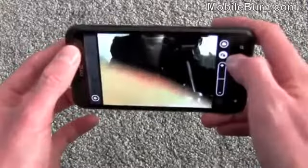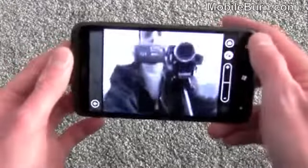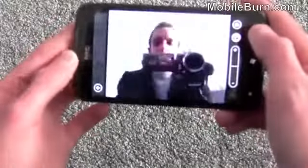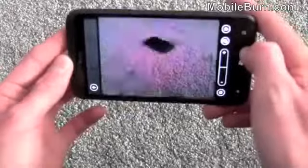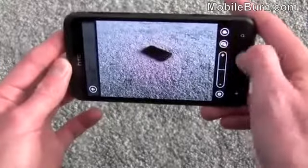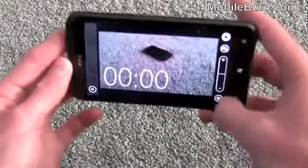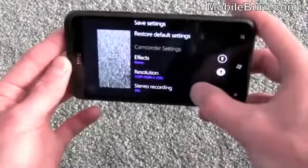There's also this button here, which will flip to the forward-facing 1.3 megapixel camera here. So there I am behind the camera. That's obviously for self-portraits or whatever when you're out and about. And then we've got another button here which is to switch to video mode. Now the Titan's camera can record video in 720p resolution.